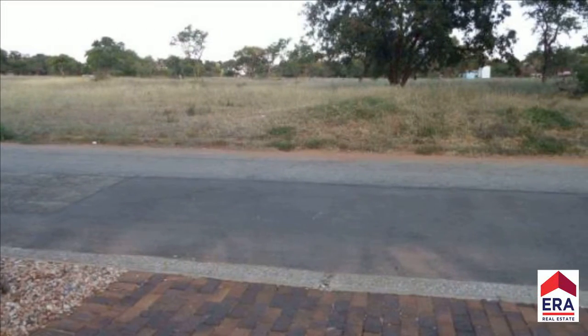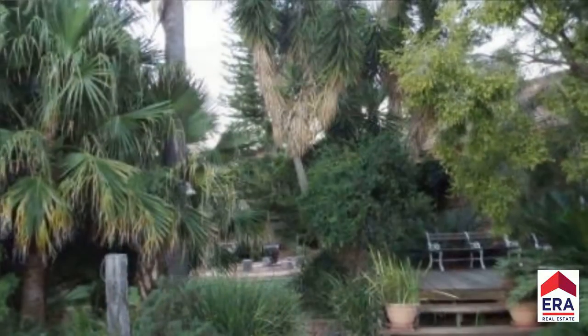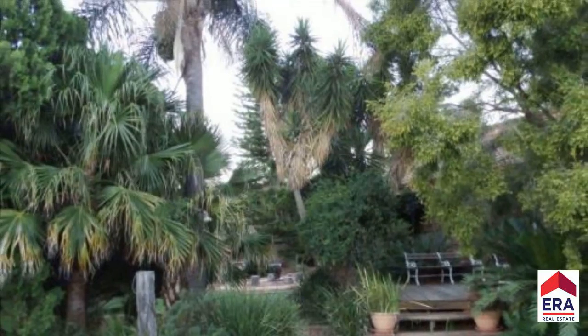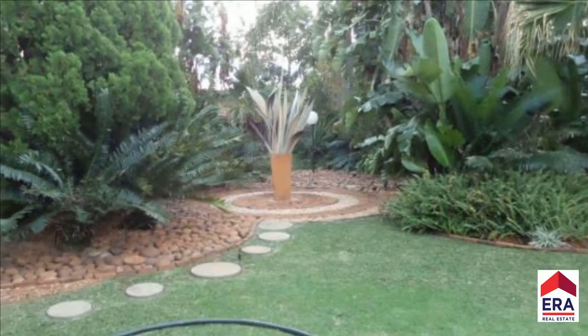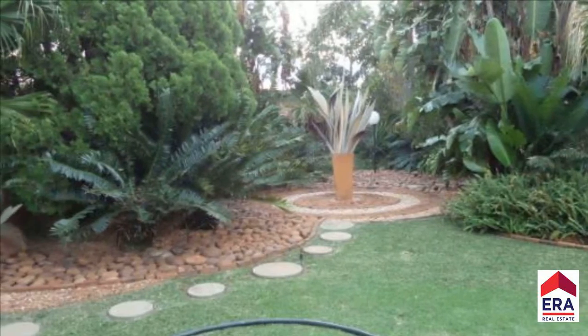Living areas. Private lounge with a carpeted floor next to the foyer. Family room with laminated floors next to the dining area with a sliding door to the garden. Tiled dining area as an extension to the kitchen. A covered patio with a brick floor.